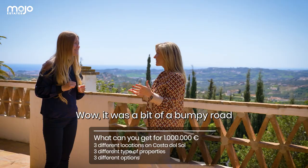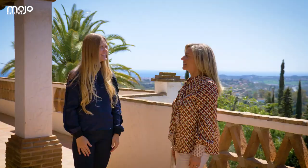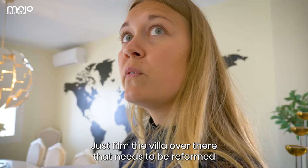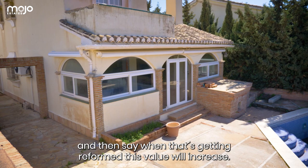Wow, it was a bit of a bumpy road we drove up. Authentic Mijas. Yes. To film the villa over there that needs to be reformed, and then when that's getting reformed, this value will increase. Sea views. Sea views. You don't need more. That's paradise for sure.